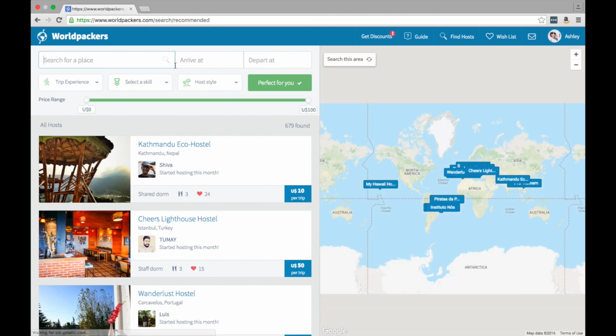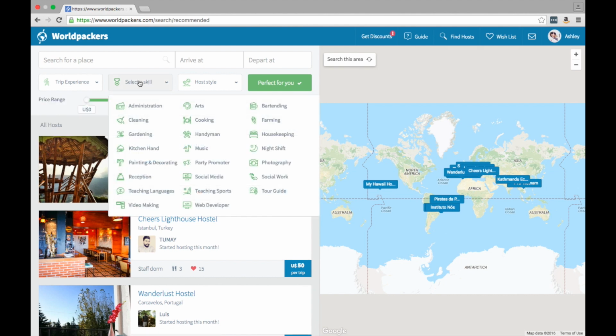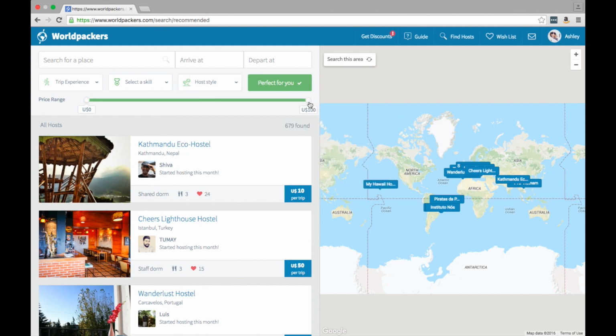You can search a place, you can put in your arrival time, your departure time, trip experience, so what you are looking for, city lights, long journey, all these different areas. Skill selection, if you want to find a job specifically in your skill set, and the host style, specifically if you want to be in a small village or on a farm with a family or in a big city. You can also choose the price range of what you're willing to do. It's between $0 and $100 for every trip. You don't pay for any of this until you are confirmed going on this trip.